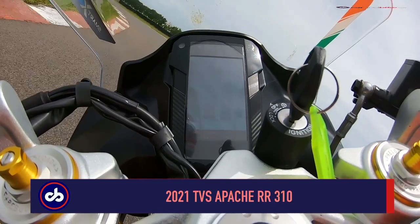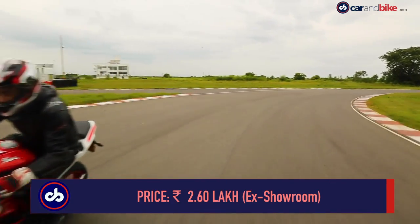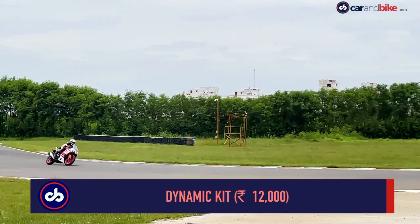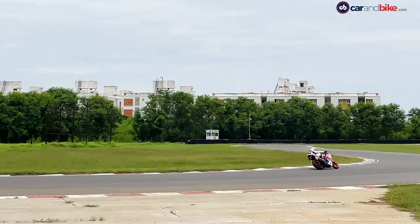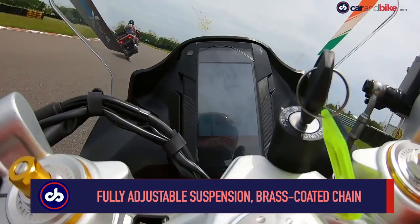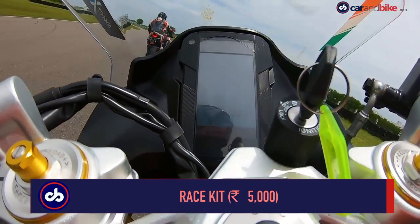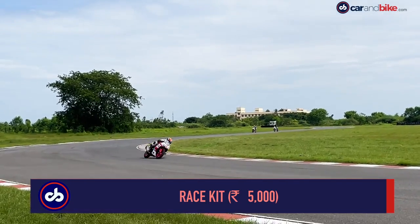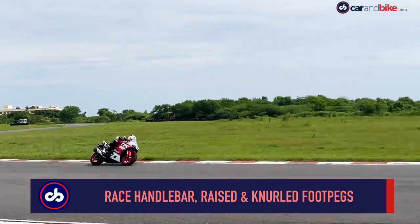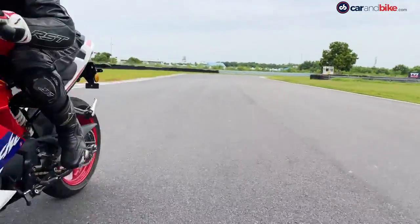The 2021 TVS Apache RR 310 in stock form has also become expensive. And to get the adjustable suspension, you'll have to opt for at least the dynamic kit. And for the race handlebar, raised footrest assembly and knurled foot pegs for better grip, you have to shell out extra for the race kit. But the good thing is that these kits can be retrofitted on any existing Apache RR 310, along with the engine maps and the electronic updates which were introduced last year.